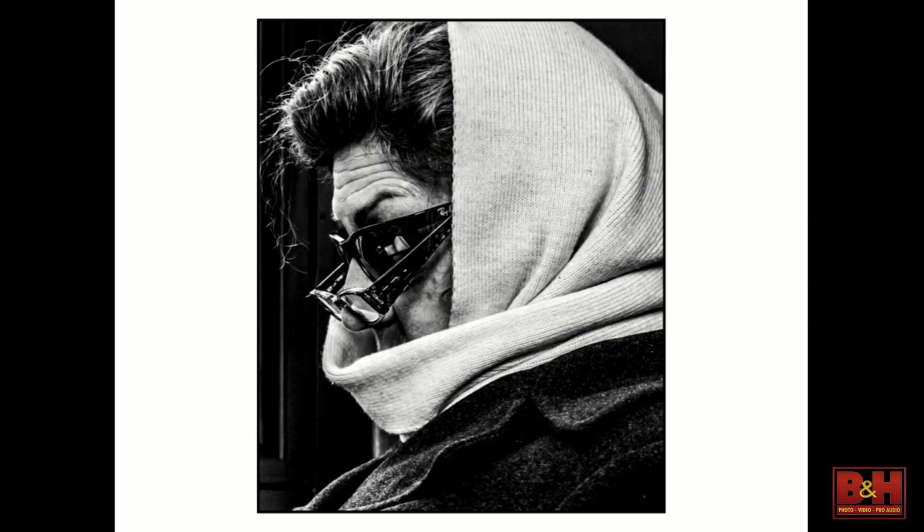So this is what happens when you forget your glasses and you have to wear two of them. It's sunny outside and you're sitting in a bus and the sun is glaring in and you actually still want to read your book. So this was in a bus, the person was sitting across from me.